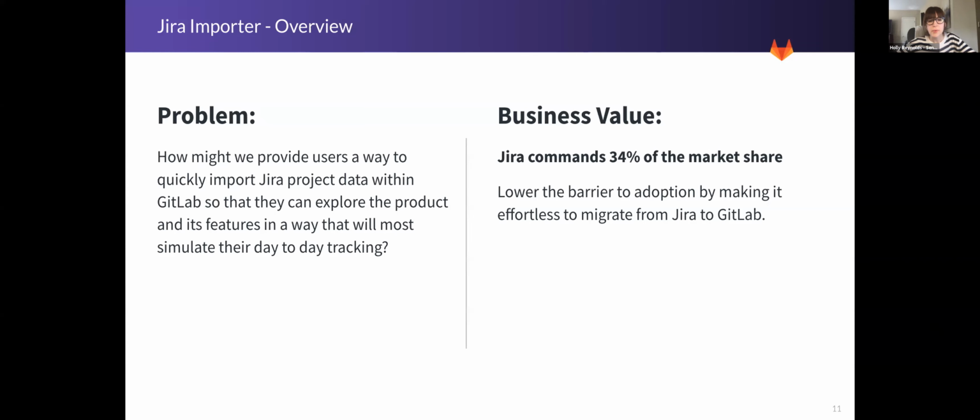So let's start with the problem that we're addressing. We believe that we need to provide users who are considering adopting GitLab as their project management tool with a way to quickly import Jira project data within the product so they can explore its features in a way that will most simulate their day-to-day tracking.